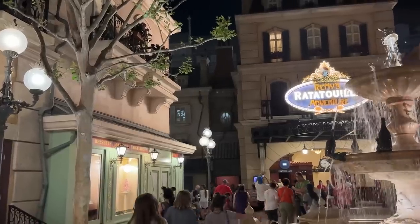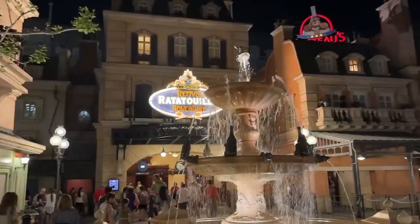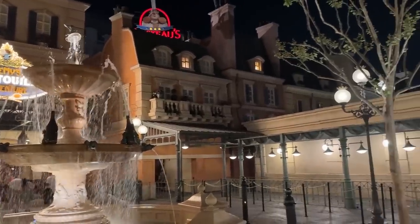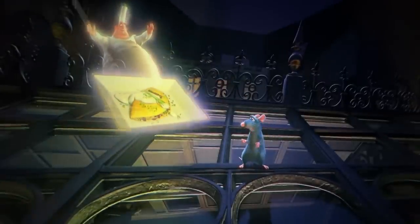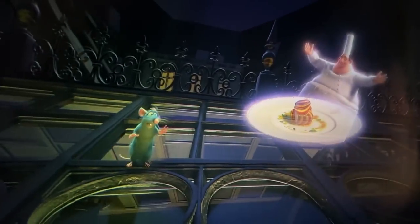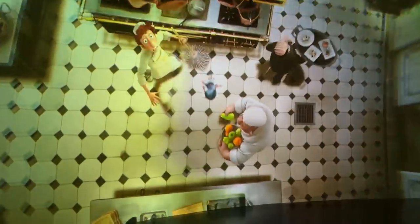Next on the docket is Remy's Ratatouille Adventure. This is a trackless ride that has no height requirement, so it truly is fun for the whole family. This attraction follows Remy the Rat as he makes his way through Chef Gusto's kitchen and all of the hijinks that ensue. And you, being similarly rat-sized, get to experience it all firsthand. It's a really cute attraction.